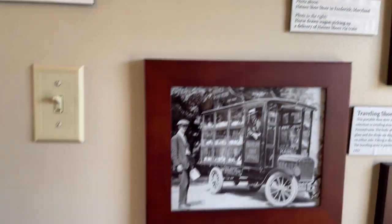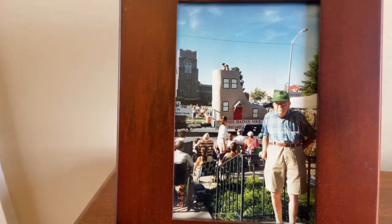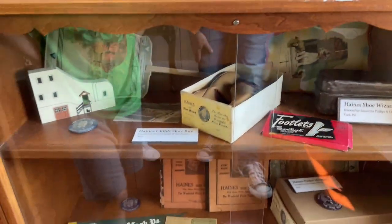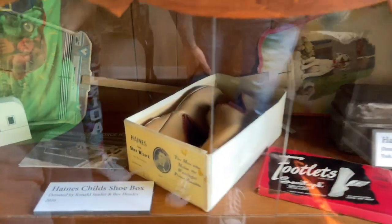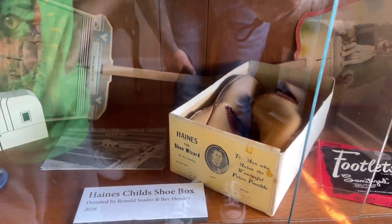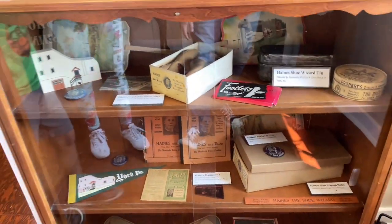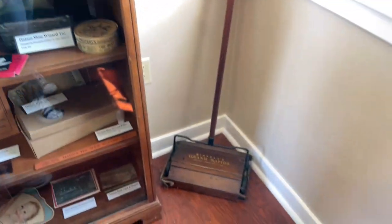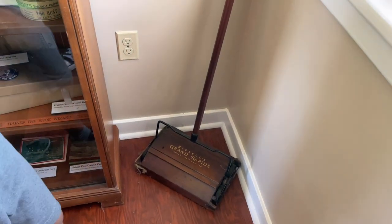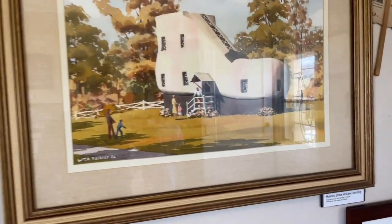More pictures up here as well. Look at that, the shoe house boat float. That's really cool. Are those baby shoes? Wait, are they women's? I don't know, those are tiny little shoes. Haines, the shoe wizard. I like that. All the child shoe bags. So yeah, kid shoes. That's pretty cool. Look at the old, what is that, the vacuum cleaner there? I'm guessing. Yeah, vacuum. That's pretty neat. A vacuum or like a dustpan.